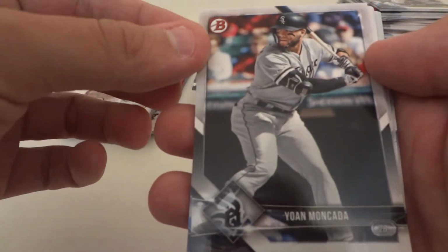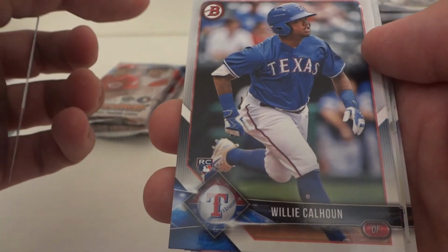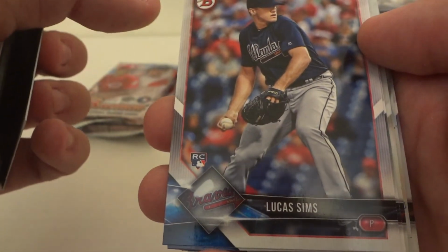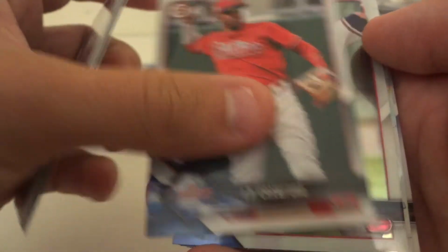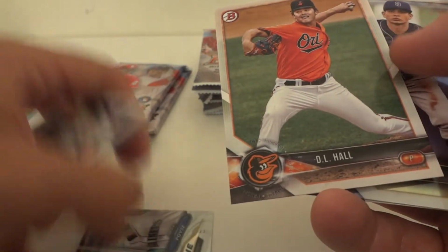Yoan Moncada, another big time prospect. Willie Calhoun. Was able to get a few cards signed by him this year in spring training. J.P. Crawford, Colby Allard. So another talent pipeline. I'll save that here for a minute.